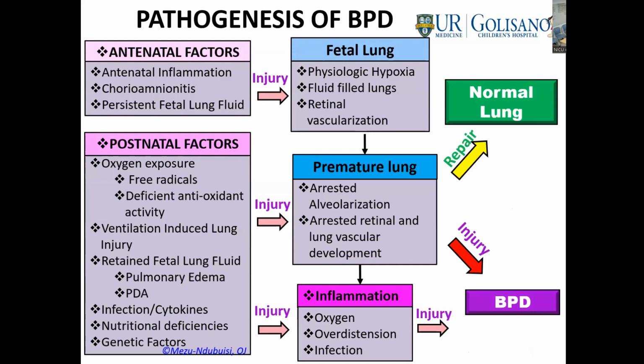So we can see that the pathogenesis of BPD is multifactorial. It can start from antenatal factors that are affecting the baby. Babies with chorio have increased risk of BPD. We've talked about persistent fetal lung fluid being a big factor. And all these are causing injury to the fetal lung, which is growing in hypoxia, already fluid-filled lungs, and with retina that's been vascularized. Then the baby is born and exposed to a high oxygen environment.